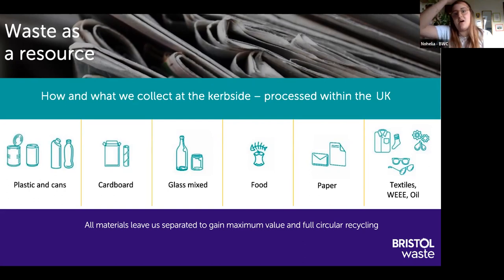So a lot of the hard work that everybody does by separating their recycling at home means that the quality of the recycling is really, really high, and more of it gets recycled, which is great. So all materials leave us separated to gain maximum value and full circular recycling. So I'll go a little bit more into this in a minute.